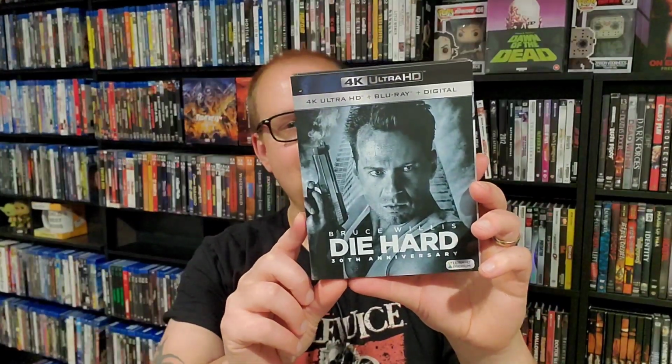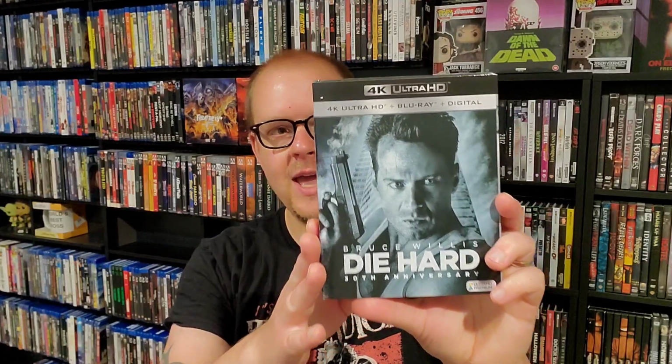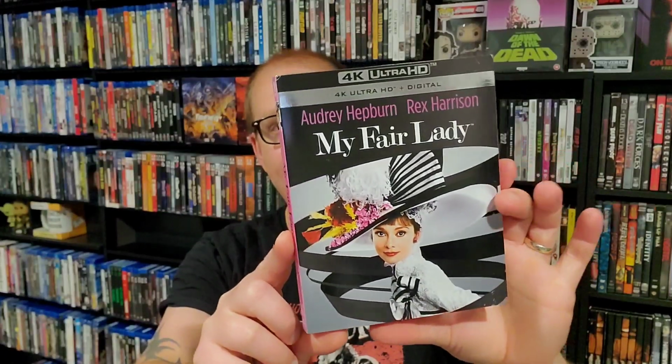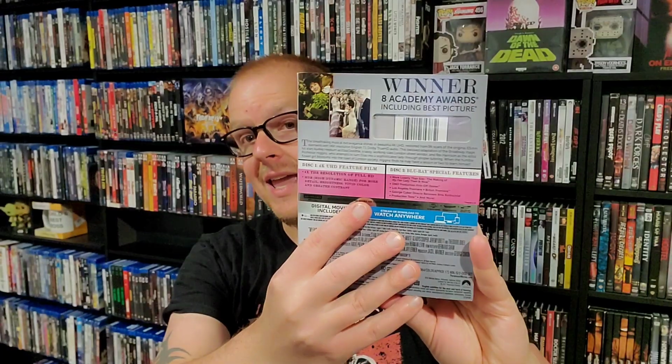This one was a random 4K pickup, Die Hard. This was like $14, I think, at Best Buy, so I went ahead and pulled the trigger on it. Die Hard on 4K, classic action film. Cannot wait to rewatch that one in 4K. This next one was a holdover from May, so I had ordered this one and it came in a little bit late. I got a couple of those like this, but this one came out in May. This is My Fair Lady on 4K, Audrey Hepburn film. So yeah, looking forward to checking this one out. Winner of 8 Academy Awards, so looking forward to that one.